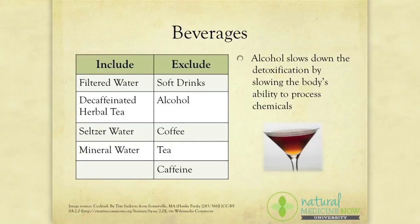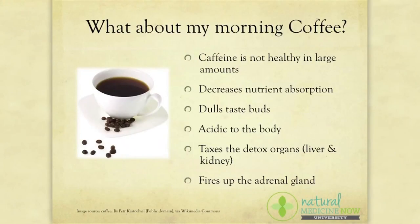So what can you drink? What is included for the Clean 14 diet is filtered water, decaffeinated herbal tea, seltzers, and mineral water. So I'm sure some of you are freaking out right now, wondering what you are going to do without caffeine in your morning cup of coffee?